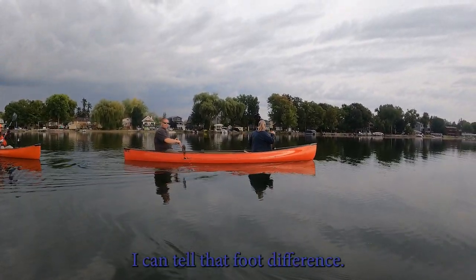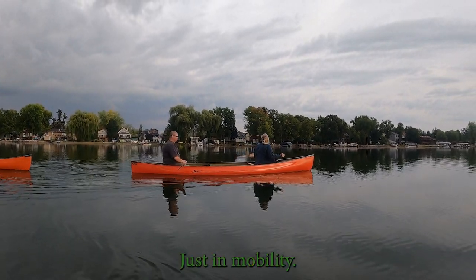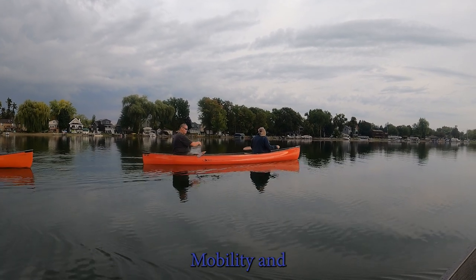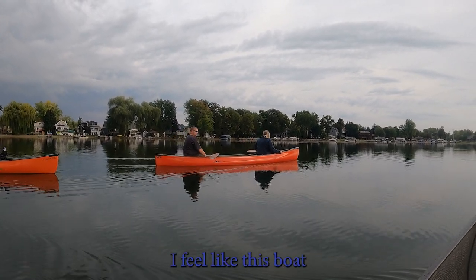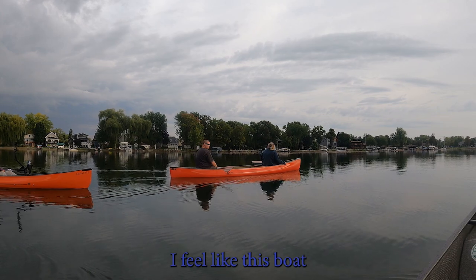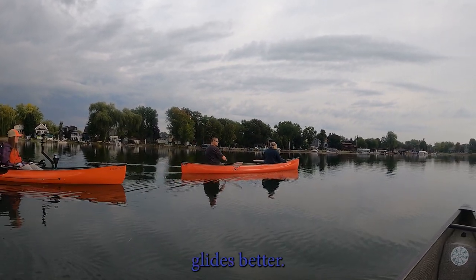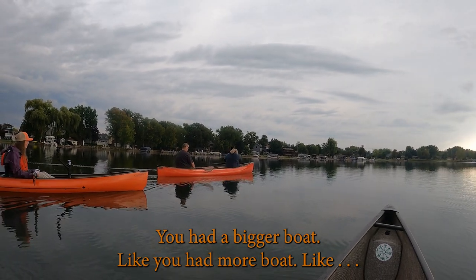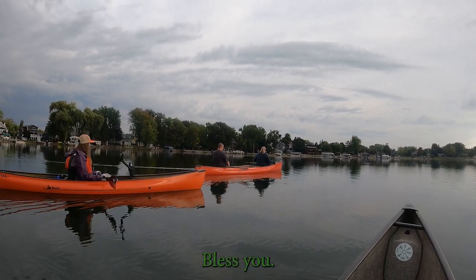I can tell that foot difference. Yeah? Just in mobility? Mobility, and I feel like this boat glides better. You had a bigger boat. Like, you had more boat.